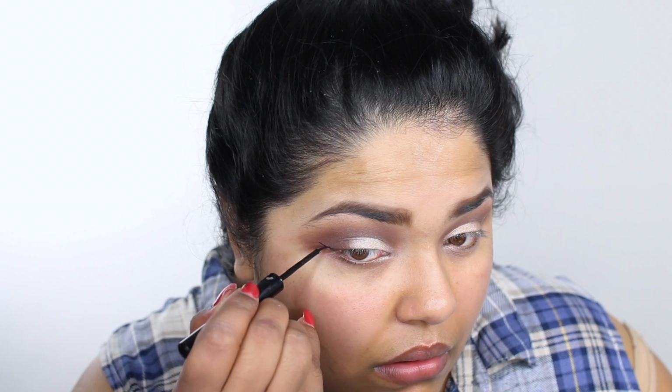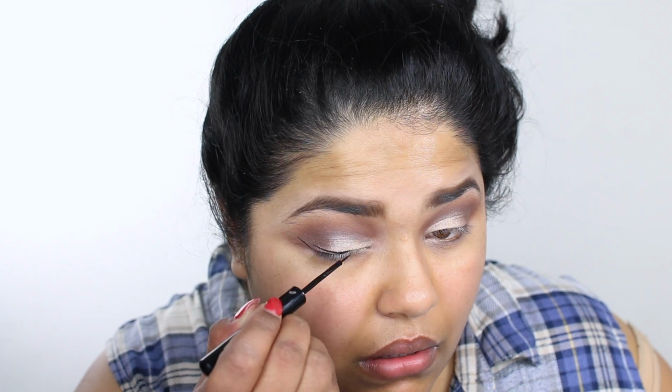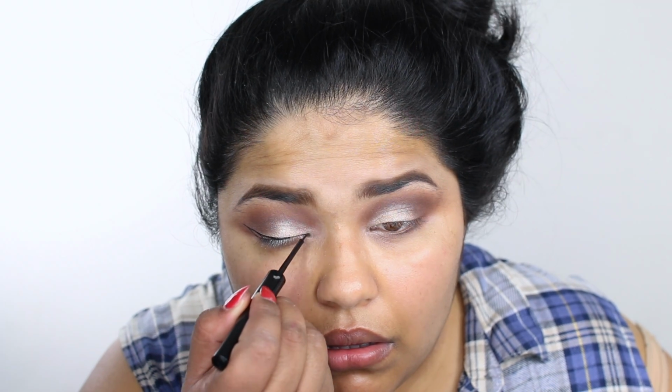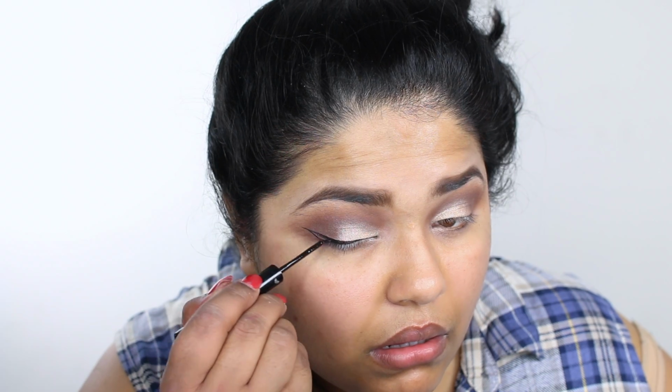And of course, no look is complete for me unless I use some eyeliner. I'm actually a really big eyeliner user. I'm not really into the no eyeliner looks, but I'll do them every once in a while, but they're not my favorite. This is definitely my favorite, to use some eyeliner.